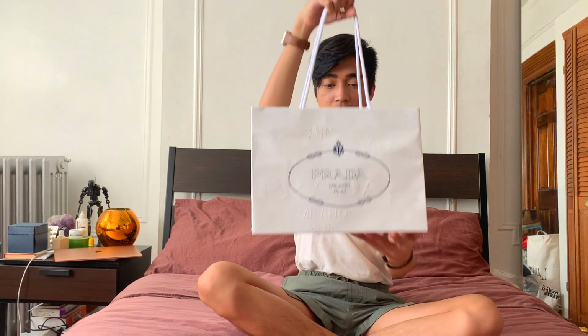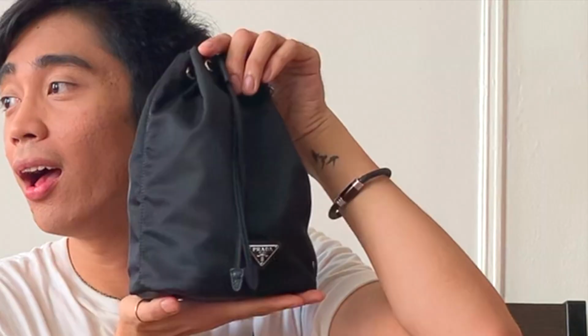So now we can unwrap it. It comes with a cute little ribbon and the bag. It comes with the dust bag, of course. And you ready? 3, 2, 1. The gloriousness of it. Come on.